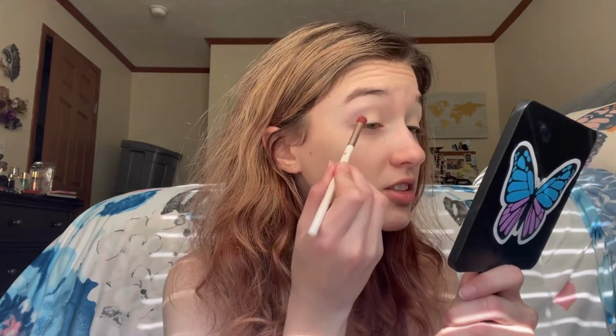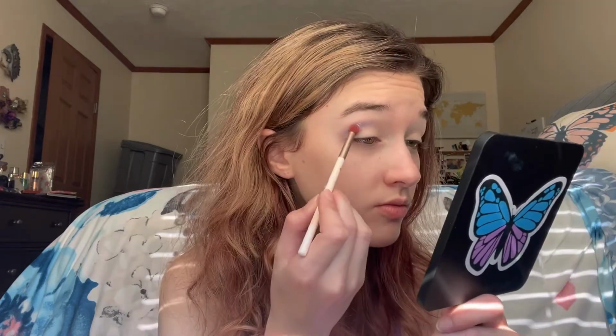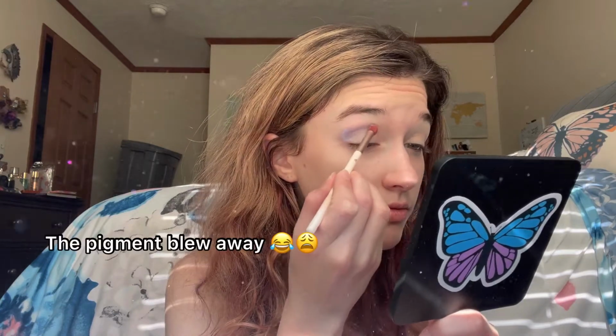I'm going to be applying this using an Ulta round brush and just applying it to my crease and buffing it out. Now this looks really super pretty, but I tried my best to keep as much pigment as possible, and it was just really bad.